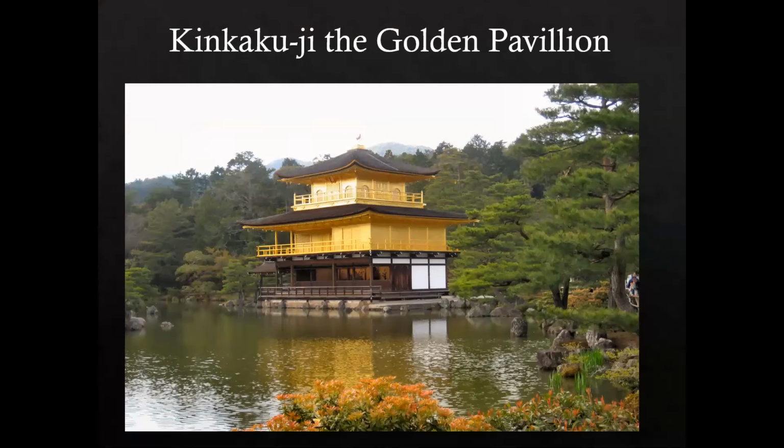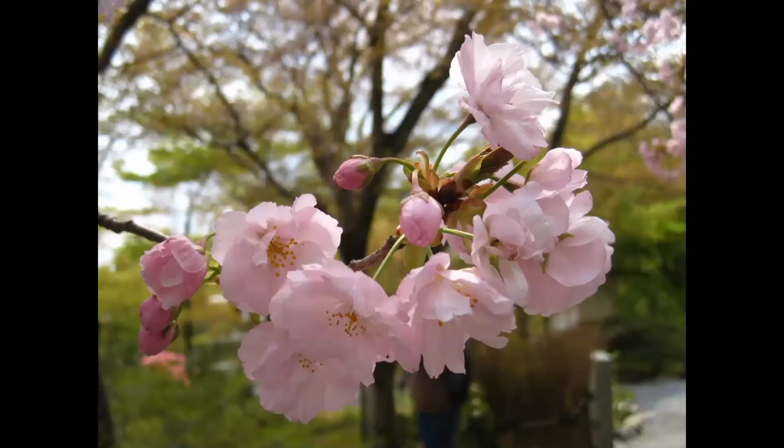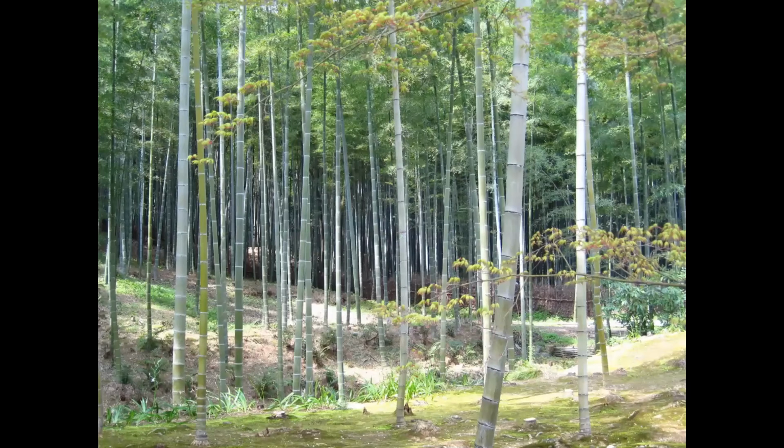You can't go to Kyoto without going to see the Golden Pavilion. So that's the Golden Pavilion in Kyoto. I was slightly underwhelmed by the pavilion itself, but the gardens were absolutely lovely. I had really beautiful gardens round about it. And as you see, the blossom was just really coming to its best at that time. Really magnificent. There was also a very, very large bamboo forest there that we went to visit. There's nothing but bamboo trees as far as the eye could see.